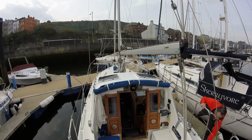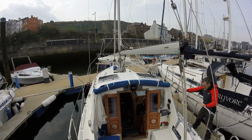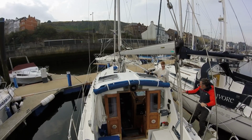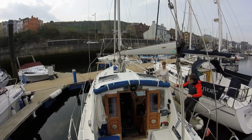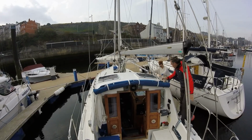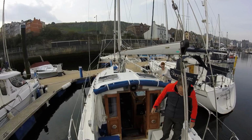Setting off, we have to get the boat out of the finger berth it's in, and the finger berths are on angles, so they're pointing the wrong way. So we walk it back a little bit to get a bit of movement on it, but then you need to swing the bow out. We're lucky here because there's no other boat in this berth with us. It's quite a narrow berth, and it's either made for a cat or something like that. But we've been in there, so we can get the bow to swing round.